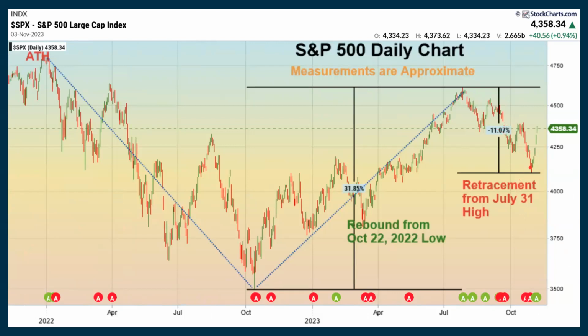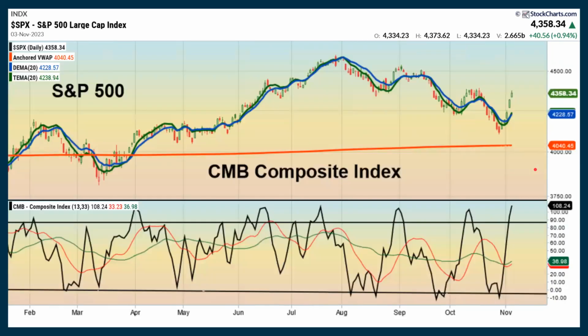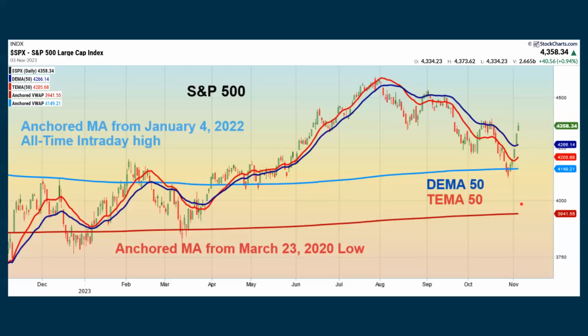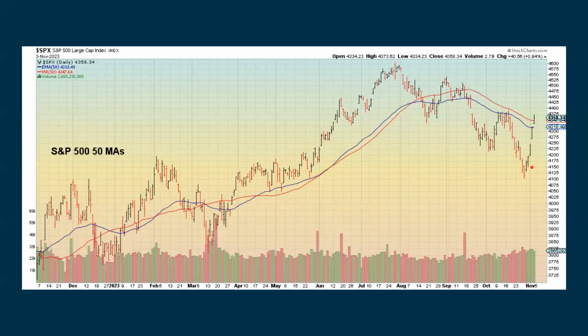We got down to this little bit over 10% a week or so ago, and we've just been skyrocketing back up since then. The CMB composite is still looking extreme positive. The Connors RSI is still extreme positive. Our double and triple exponential moving average based on 50 periods, we are breaking out above both of these lines. Both of these lines are turning up, but to turn even more positive, we want to see the red line cross back above the blue line.